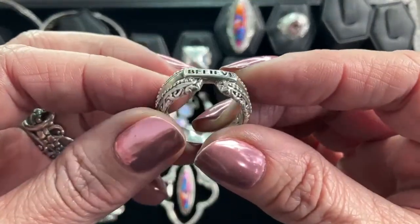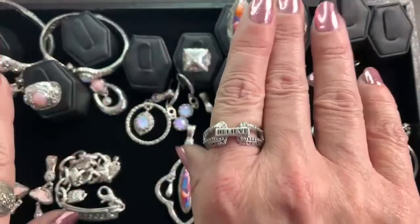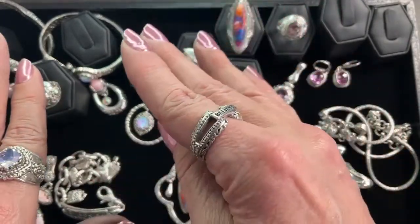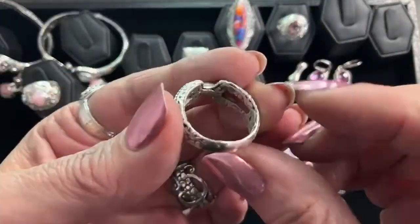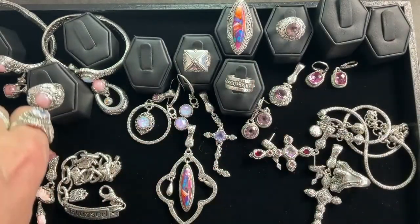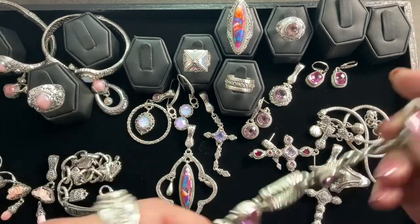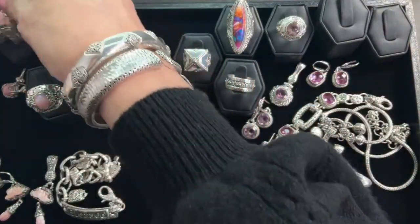Okay, everybody needs this too. This is fabulous. The Believe ring is $39.99. Oh, I love this. And then the pink conch bracelet will fit a 6 to a 7-inch wrist. So I'm going to put the pink opal on because this pink opal is so pretty.